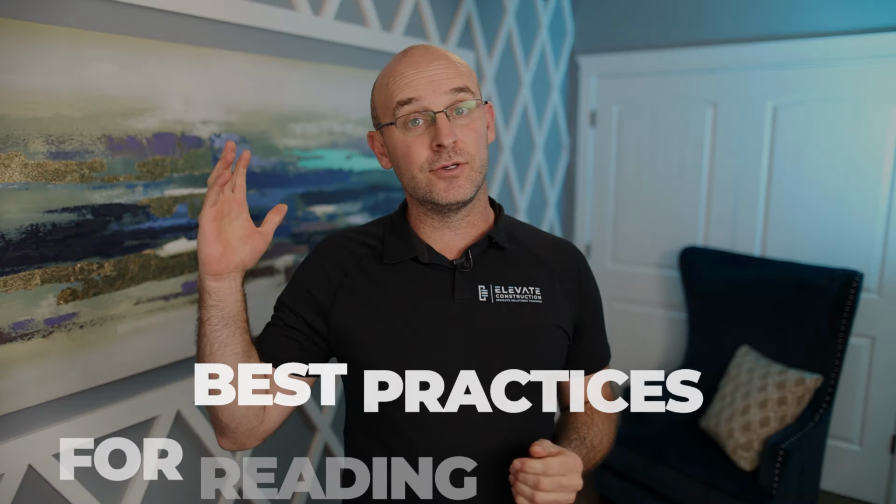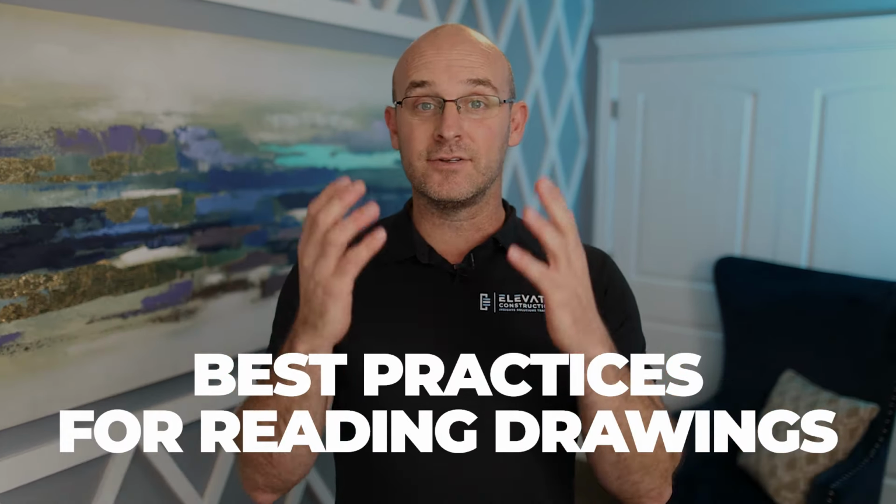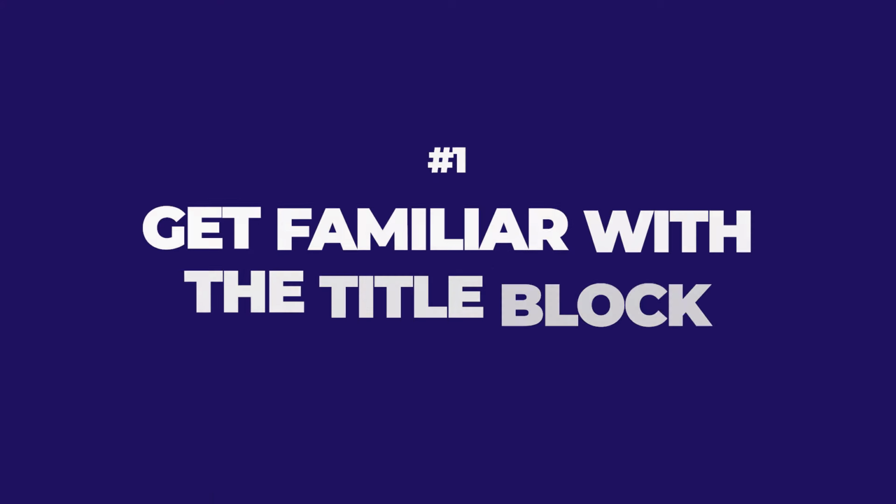So let's go into some of the best practices for reading drawings. Number one, whether you're in old-timey blueprints or current construction drawings, or you're doing it online, it doesn't matter. Get familiar with the title block. You'll need to know the naming convention. You'll need to know what drawings you have available, what different disciplines there are, how it's broken out, how the drawings are structured. Get familiar with the title block, number one.